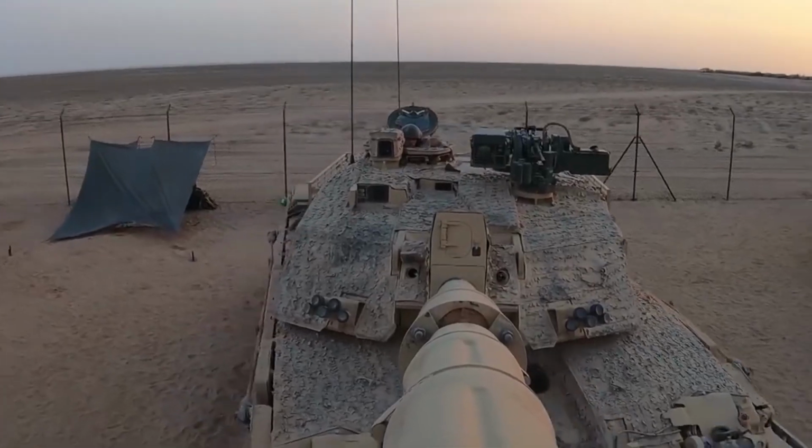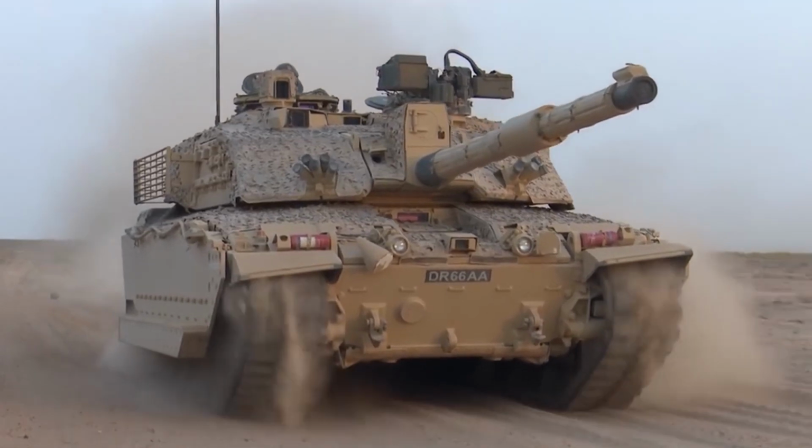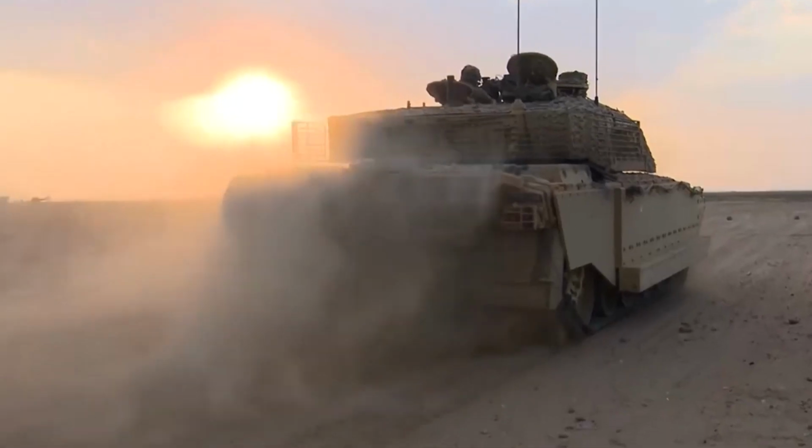The engine of the Challenger 2 is less powerful than that of its Western rivals. Also, it's not as fast as other MBTs. However, this tank is famous for its mechanical reliability.